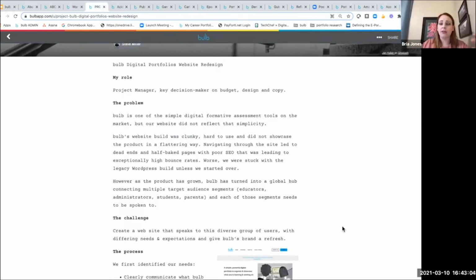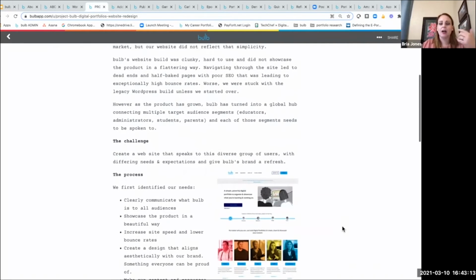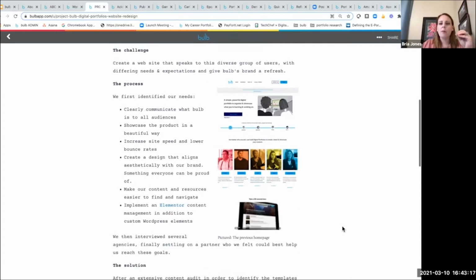And we have a template that actually goes along with this kind of format, but talking about your role, the problem, why are you doing this project, the challenge, okay, this is what we're going to do, this is what the project is all about. And then finding those visuals that help tell the story. They could be screenshots, images, videos, embedded presentations that you create, audio for us hearing your voice talking about the project. So bring that page to life with those visuals.